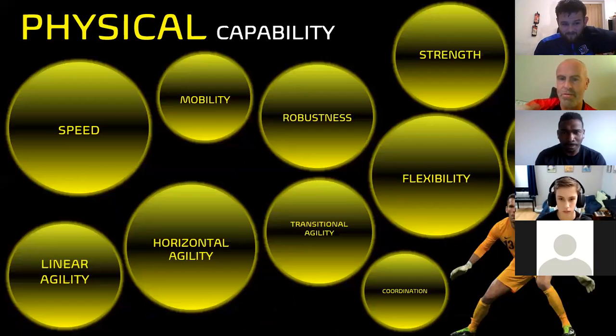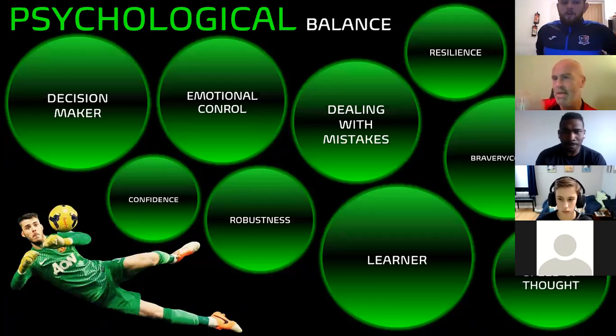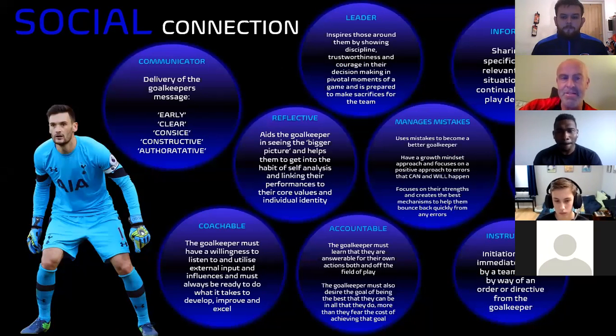Physical, what are some of the aspects that you need to think about in terms of your physical capability: speed, mobility, strength, balance, flexibility, and so on and so forth. There's your key detail. Ryan's already looked at the psychological side. Again, dealing with mistakes, emotional control. Are you a good learner? Are you robust? How do you get confidence? How do you lose confidence? There's your key detail. And finally, there's that social side that I just alluded to and touched on. Again, managing mistakes is in there. Reflective. Are you a leader? Do you communicate well? Are you coachable? And again, there's all the key detail that would be attached to those aspects.